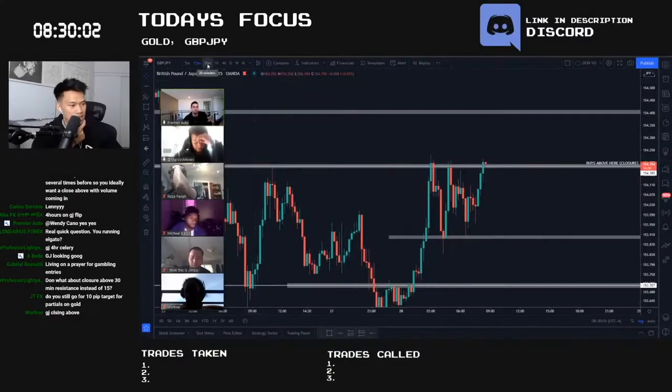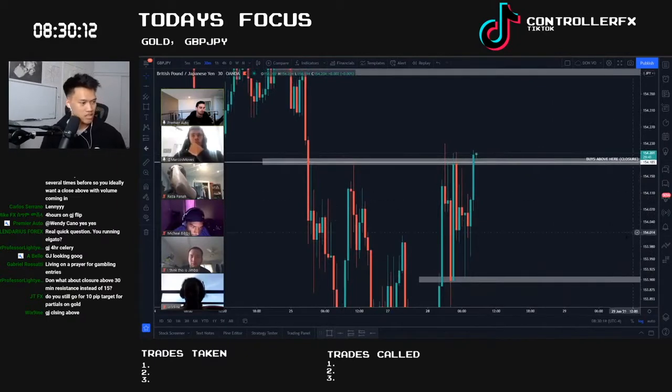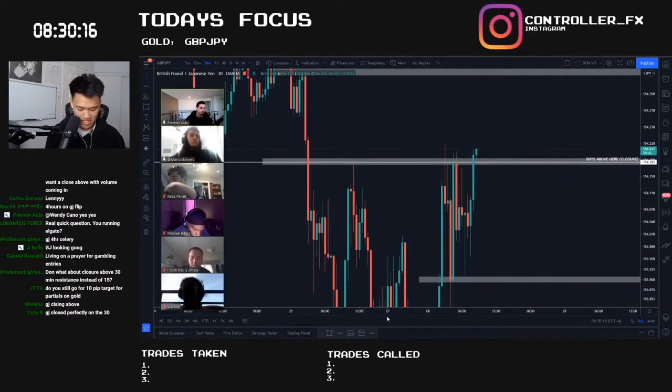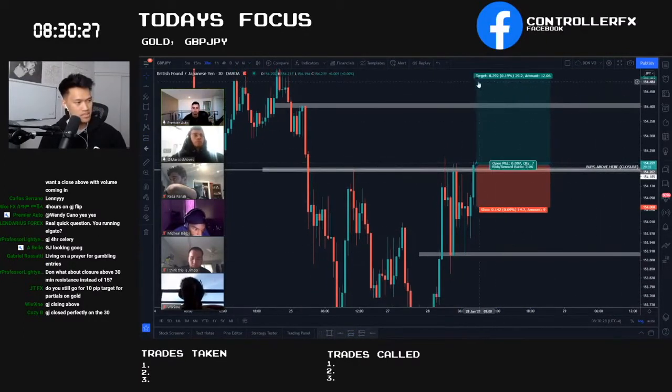Yo, chat, we are closing here. That 15 didn't close above, but the 30-minute did close above here. We have a nice bottom wick here. I believe once you get a flip here, I'll be in a position. So basically right now, I'll be in a position right here for GJ, going up to fill that range. Stop loss is the previous candle low, and TP is up here at the next resistance. So this is the position. Stop loss is the 30-minute candle low for 14 pips, and TP is up here for 90 pips.